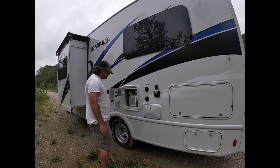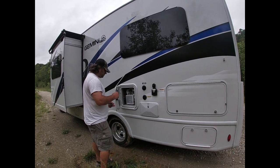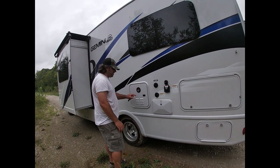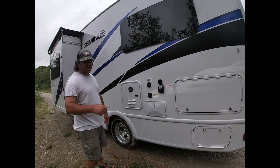This is the compartment for access for your instant hot water. So, you don't have a hot water tank, you have an instant tank for hot water. And obviously, don't touch that when it's running because it's going to be hot.